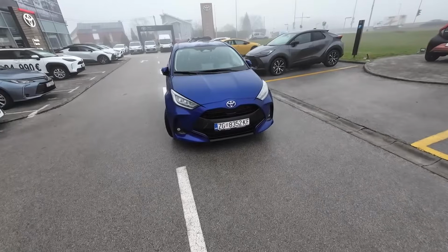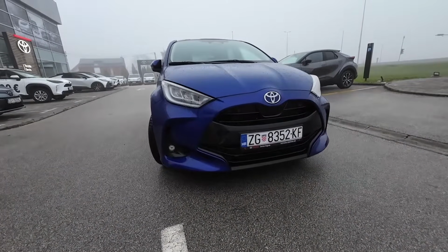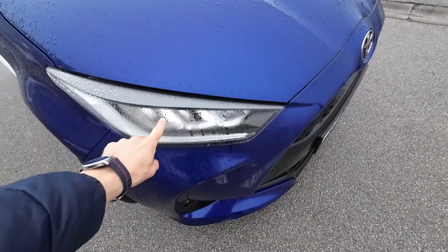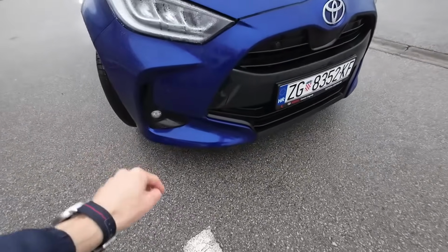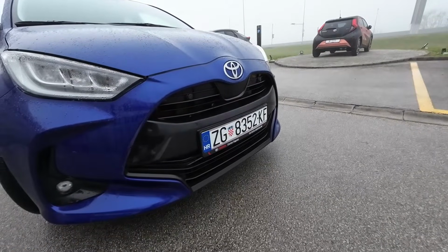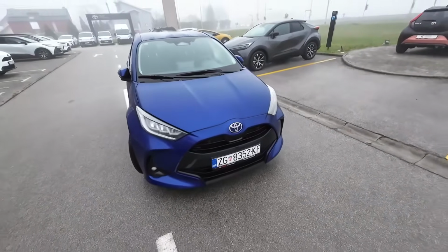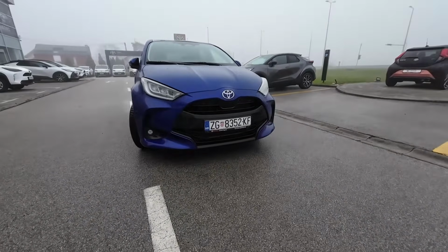From the front-end design and details, not much has changed. This was always a very cool looking and nicely done family or city hatchback with a very sporty, sleek design. Large headlights in full LED technology with LED turn signals. Below that there are fog lamps with front parking sensors and a large grille design with some contrasting gloss black details. One thing worth mentioning, below the Toyota logo there is a radar. Even the basic, standard Toyota Yaris model comes with all the safety systems.